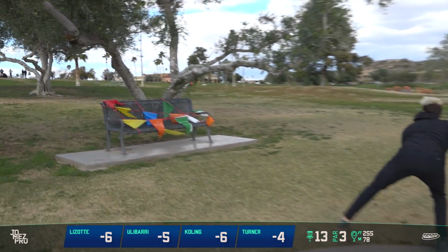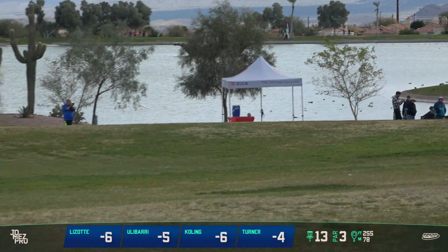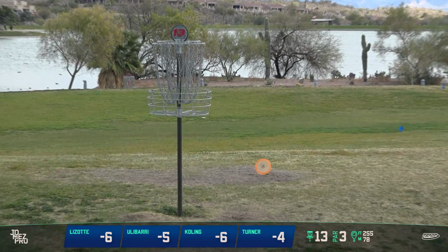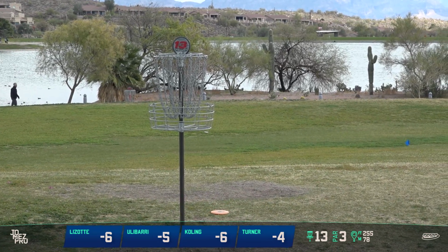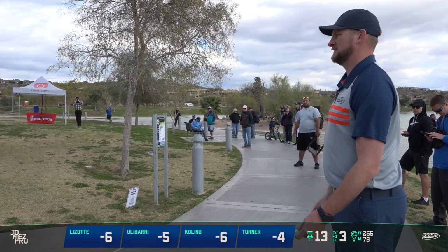And Austin's going for the very low skippy shot. I feel like that branch is even lower than it's ever been in years past. Yeah. Austin just absolutely parks it.